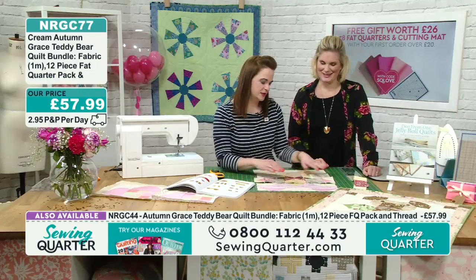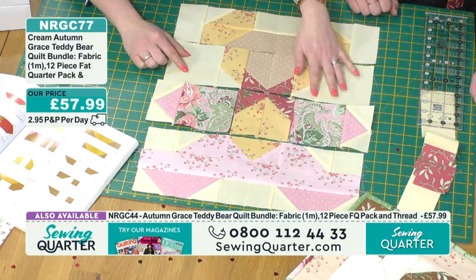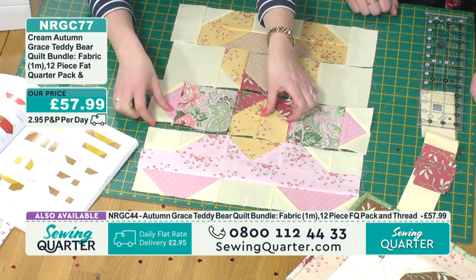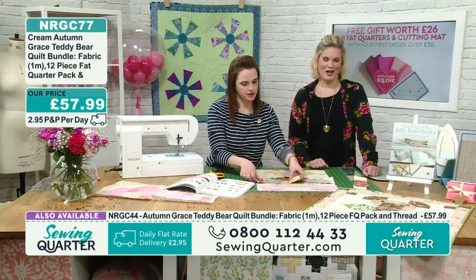So now we're going to join those together. That's coming together nicely, isn't it? Isn't she wonderful? Okay, so I'm going to attach this one to this one, and then this one to this one. We'll do it in 2 stages. Oh, hold on, I don't want to get it upside down.